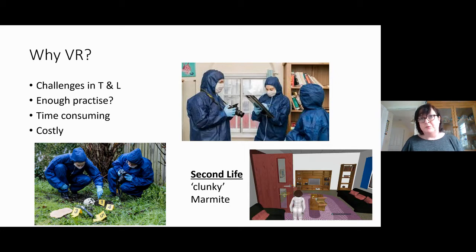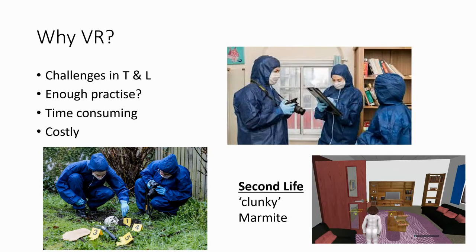Something that's a little bit more realistic, where you're actually moving your hands and that enables you to move around the room. So we decided, myself and Richard, I approached Richard and asked him if he could help me design something related to teaching and learning so that our students could practice in a real world environment.